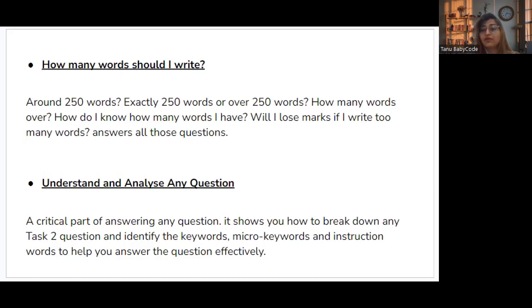So yes, if you're going to write less, you will lose marks. You have to write over 250, right? You can write 255, 260, 265. It's up to you, but you have to write more than 250 words, right?